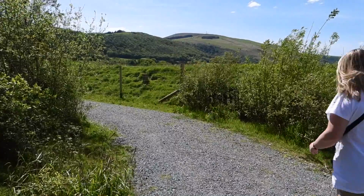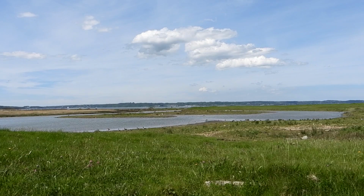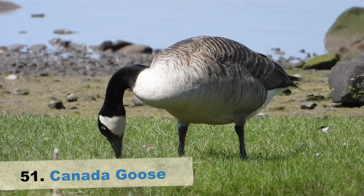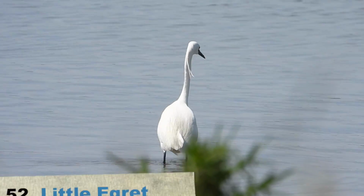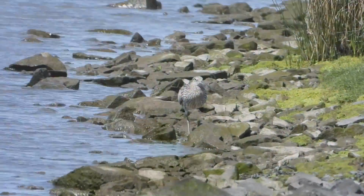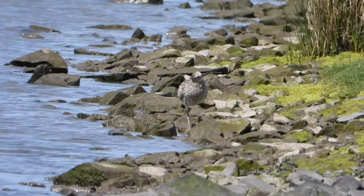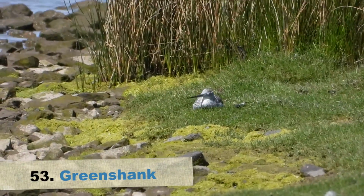Hey, let's keep going. We hot-footed it to the furthest hide, as this is usually pretty productive for bird species. Upon arrival, we saw some obvious birds in front of us, like Canada geese, and a little egret that was fishing in the shallows close to the shore. We spotted this curlew. There was also a greenshank that was roosting on the floor near the curlew.